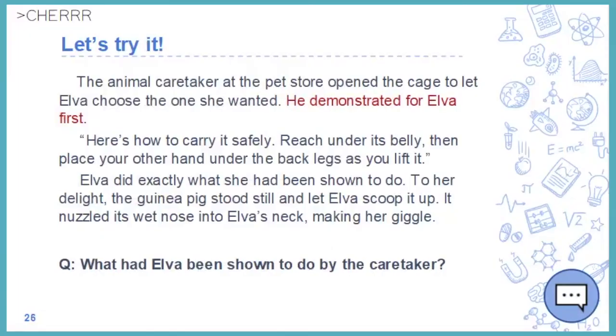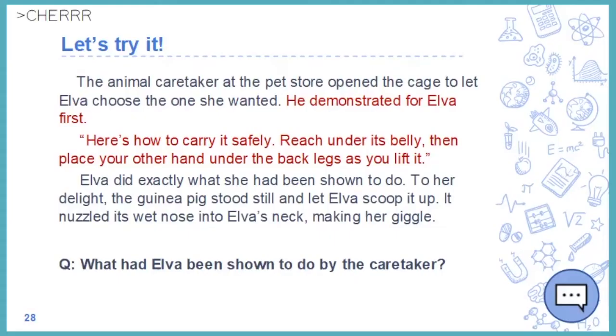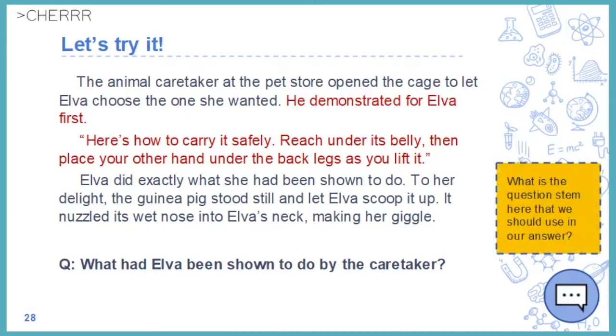He demonstrated for Elva first. Someone else might pick up this part, and then might be thinking, oh, this must be the answer. What had Elva been shown to do? He demonstrated for Elva first. Why is that a mistake as well? What are we doing wrong there? We should ask ourselves, what is the question stem here that we should use in our answer? What is the question stem?